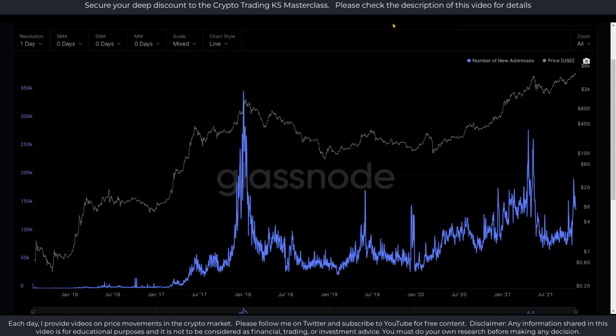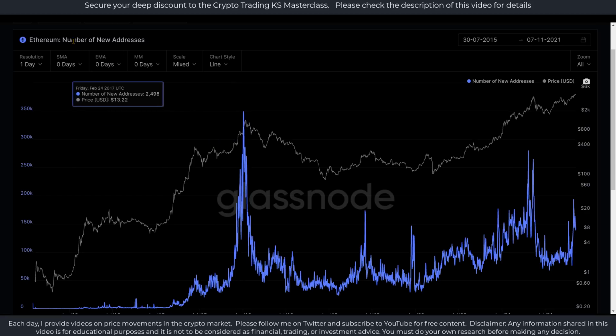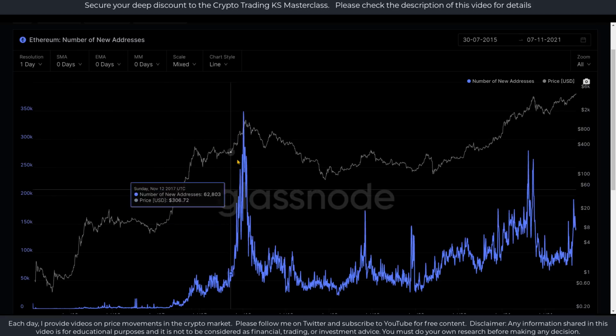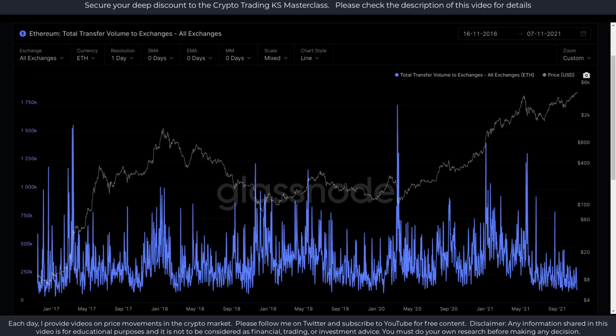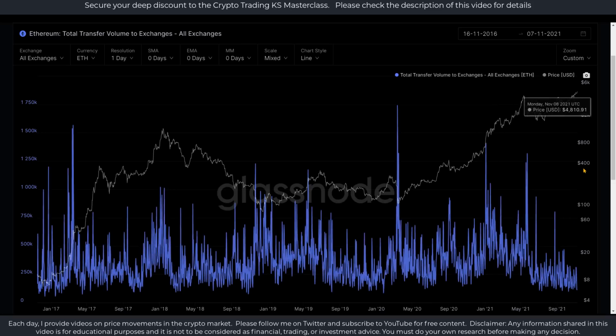We're always focused on exponential blow-off tops, and when that happens, we get a large number of new addresses. Looking at Ethereum's new address growth, we can see we're coming up, but nowhere near an exponential blow-off top. When looking at total transfer volume to exchanges for Ethereum, we can see the total transfer volume is really, really low. We expect spikes up when things reach the peak.